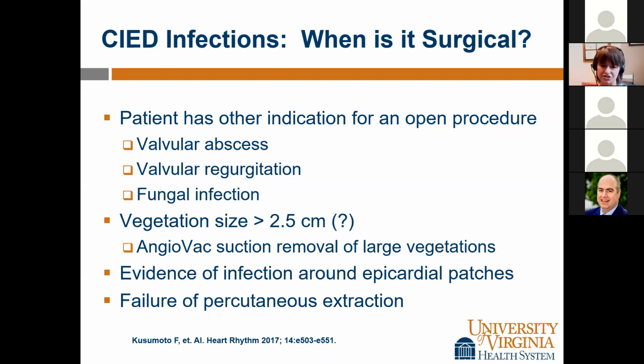There's no question that when we do lead extractions in patients, whether or not they're infected or it's being done for another reason, we embolize some material. And that material, of course, is going to end up in the lungs. And fortunately, most patients do just fine with that.